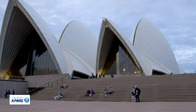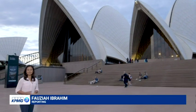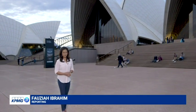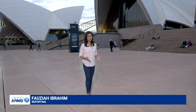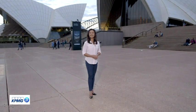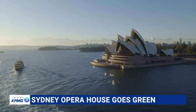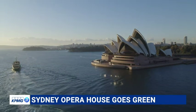The Sydney Opera House, an iconic monument, a bastion of the arts, a symbol of Australia, and now paving the way for a clean, green future. Over the last decade, the Sydney Opera House has worked hard to reduce its waste and to become more energy efficient. As a result, it's achieved its carbon neutral status 5 years ahead of plan. But going green isn't new for this iconic monument. In fact, it's part of its DNA.